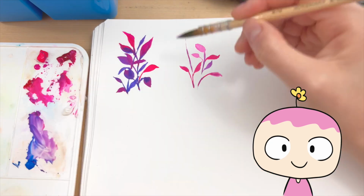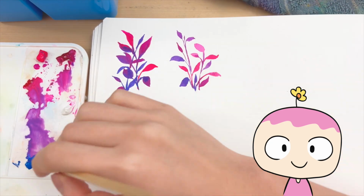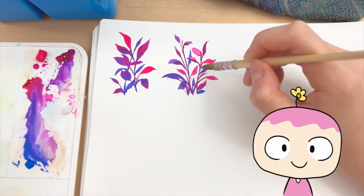I'm not stressing about the subject because I already know how to paint it. I'm just having fun experimenting with color palettes. And sometimes that's all you need. It's a super low effort way to start painting again.